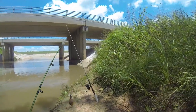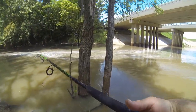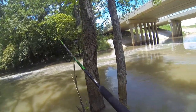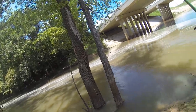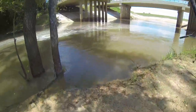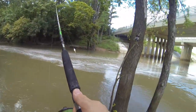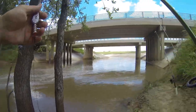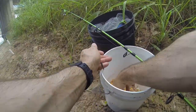Again. I might try just dropping it right here, just in the shallows. Guys, let's give this a minute and see what happens. Alright, let's just load this back up.